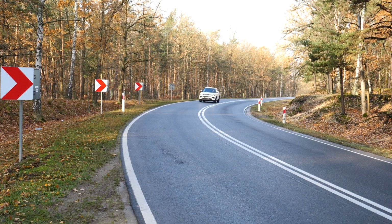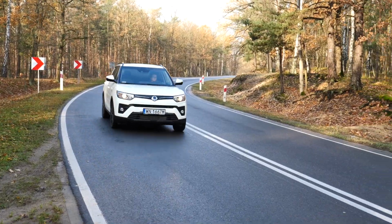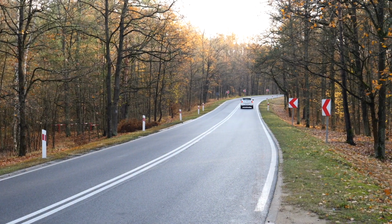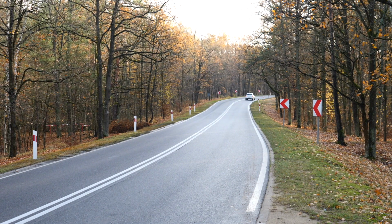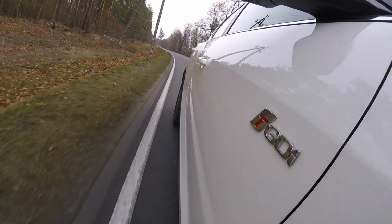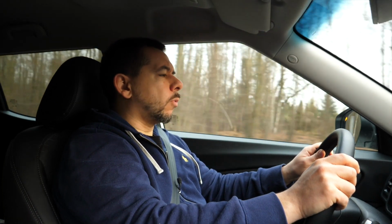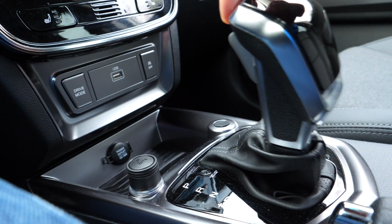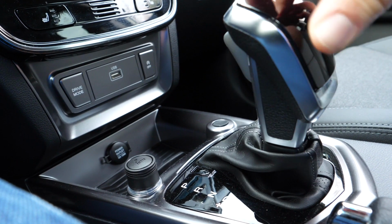The pre-facelift model was normally aspirated, so you really had to step on it for the 6-speed Aisin gearbox to shift down. With a turbo engine, the Tivoli is much more usable in everyday life. Unfortunately, it is also more thirsty. I barely managed to get about 9 liters per 100 kilometers combined. SsangYong promises 7. The Tivoli gets a 50-liter tank.